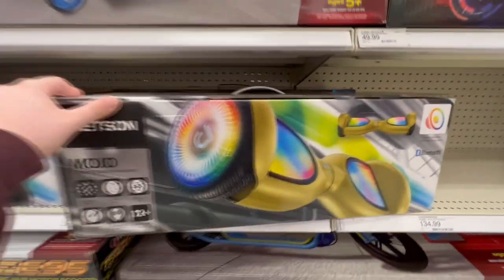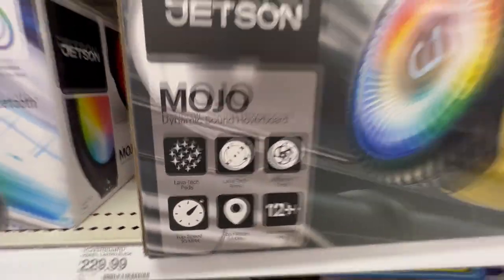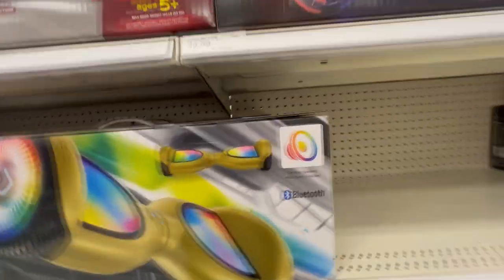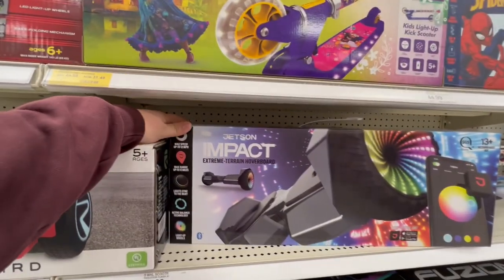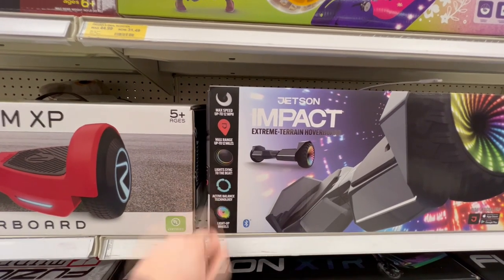It's like a gold hoverboard. I would want that one. It's got a sound system in it so you can play music while you're driving around. Dynamic speakers, that's pretty cool. Here's a Jetson Impact Extreme Terrain hoverboard. Maximum for 12 miles. It has speakers in it as well.